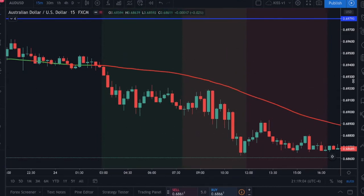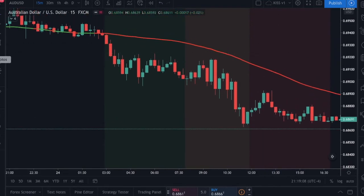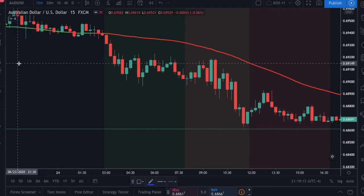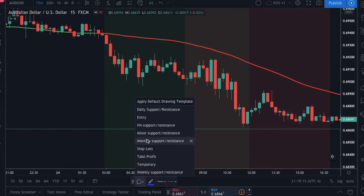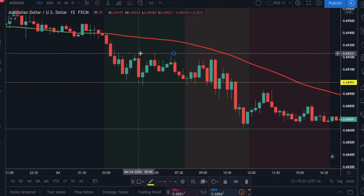And so let me draw some lines just so we can orient ourselves, and I can show you my thought process going into that trade. I'm going to make this a minor support and resistance. You'll note I color code my support and resistance lines based on the time frame, so when I draw multiple lines on a chart, I know which ones are the important ones that I need to pay attention to.